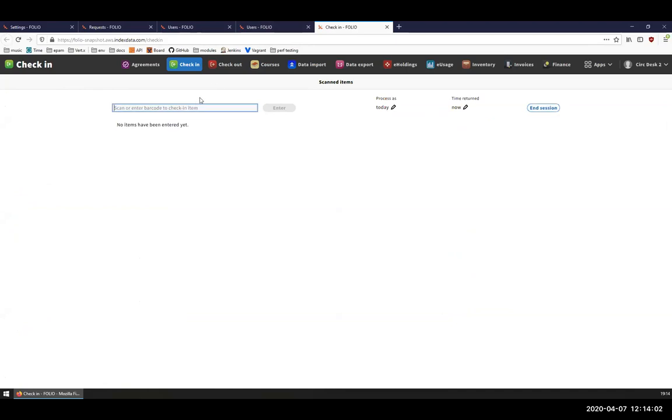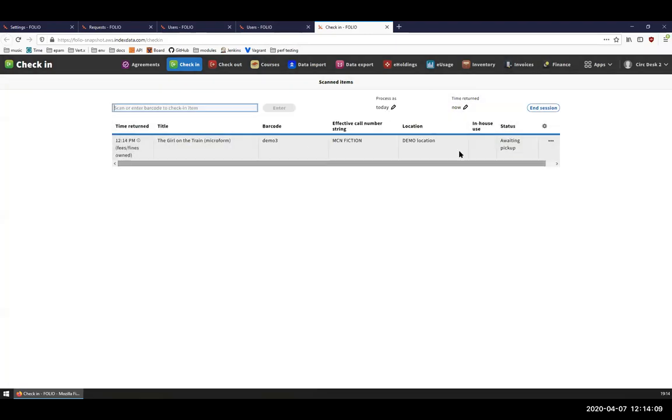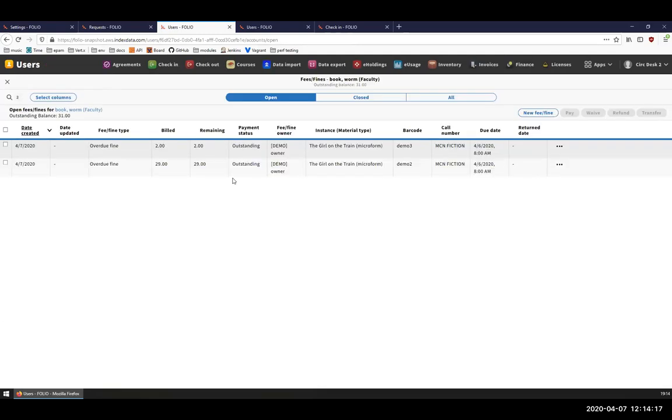So let's try this one. Yep. See, it's waiting pickup by the requester, and yeah, there's a second overdue fine. And that's probably it. Sorry for the first item not producing an overdue fine. I guess I created it incorrectly. But it works, tested multiple times. That's it. That's all I got.